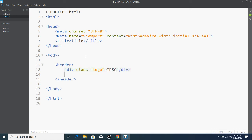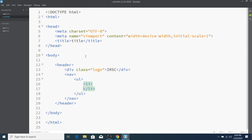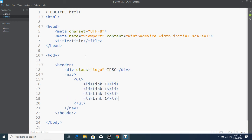So that's going to be the part on the left. The part on the right is going to be our navigation. So we've done this a few times. In the real world, you would actually make an a href, but just to keep the code a little bit simpler. I think 4 should be a good number.